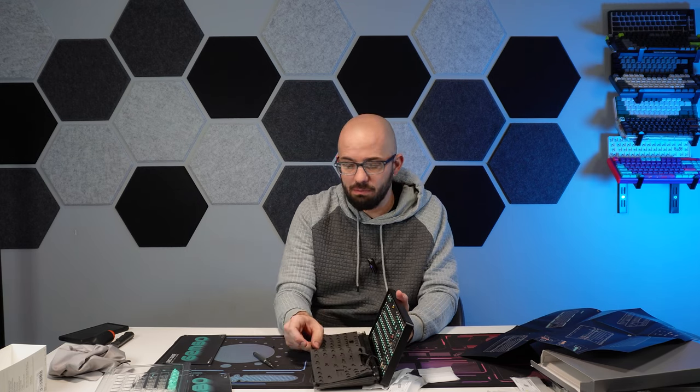Start to finish took about 25 minutes to put it all together. Man, that's a good looking board. Look at that. All right, so with the keycaps, we have a couple extra keycaps going on here. If we take a look, these are the unused ones. These are going to be enough for me to put on my external numpad. But now it's time for the sound test.